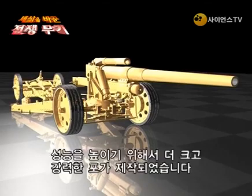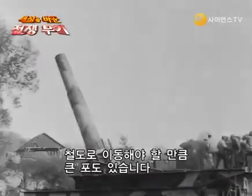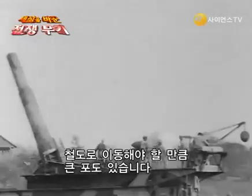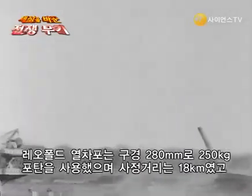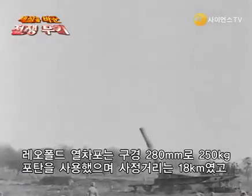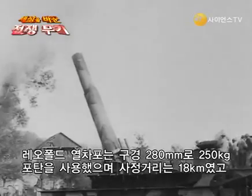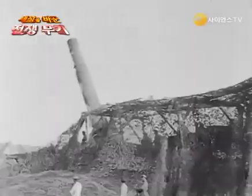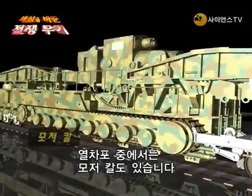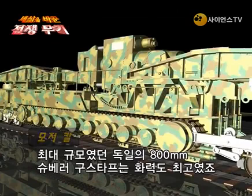To achieve greater range, bigger and more powerful cannon were built, some so large they had to be moved by rail. The Leopold railway cannon was a 280mm gun capable of firing a projectile weighing 550 pounds up to 11 miles. Its barrel was 70.8 feet long. The Moser-Karl railway gun was another. The largest ever built and fired in anger was the German Schwerer Gustav 800mm gun.